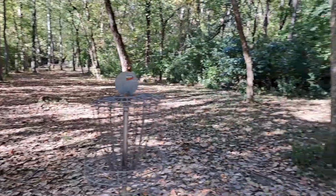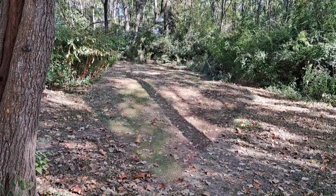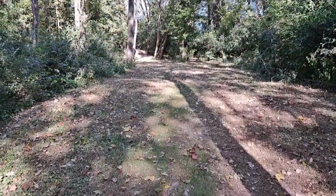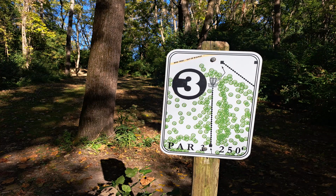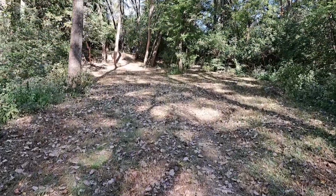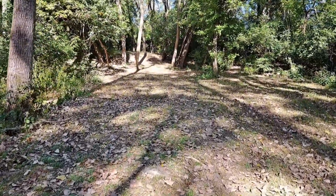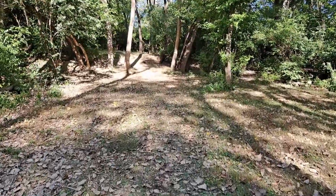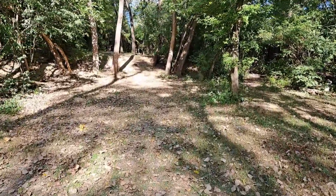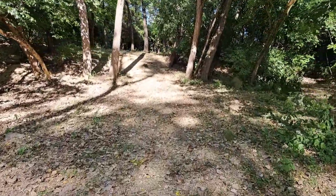Third tee is off to the left and behind the basket. Third hole, 250 feet, slightly uphill. And another, well, I would say another, but really the first, kind of little tight spot through the trees here to deal with.